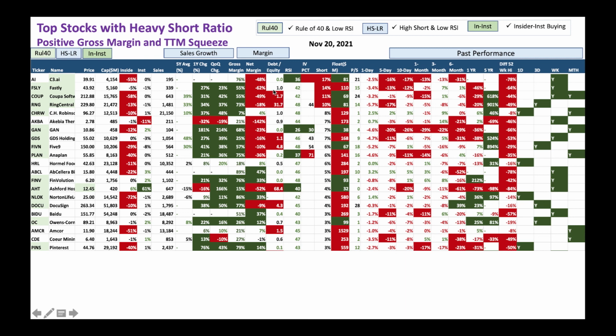You'll get a nice bounce off of this C3AI here. And you got Fastly here. Fastly is a $43 stock. It's really into content delivery network. As you see here, nice sales growth, nice gross margin, low RSI. As you can see here, high short ratio. This one also you could buy here slowly. Got a weekly squeeze. I think this one also can bounce higher.